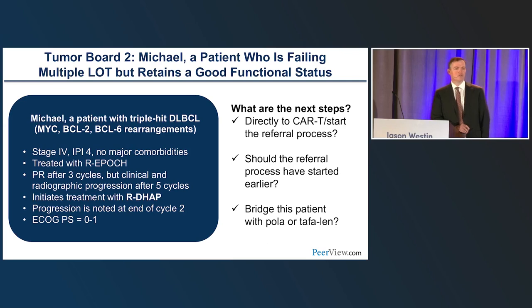The patient achieves a partial response after 3 cycles, but clinically and radiographically starts to progress in the midst of R-EPOCH. Yikes. This is a highly chemo-refractory disease, and we treat this patient with a platinum second-line chemotherapy, but unfortunately the patient continues to progress and has a good performance status, no other contraindications. So what are the next steps? Directly refer this patient to CAR T-cell to start the process. Should you have perhaps referred this patient once they showed chemo-refractory disease after R-EPOCH?